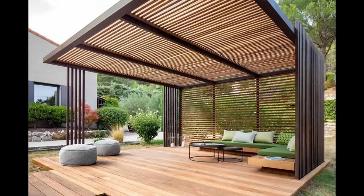Number 19. Playing with timber. Wood is a versatile material for using in the outdoors. Utilize it to create shade or as wall cladding or deck flooring to create a cozy space.